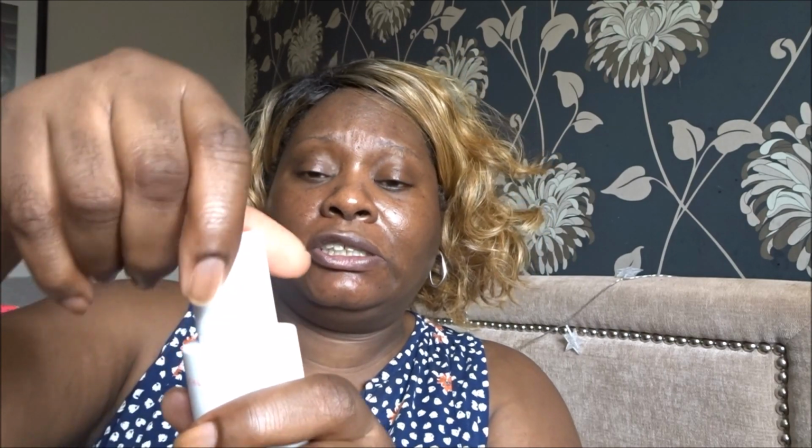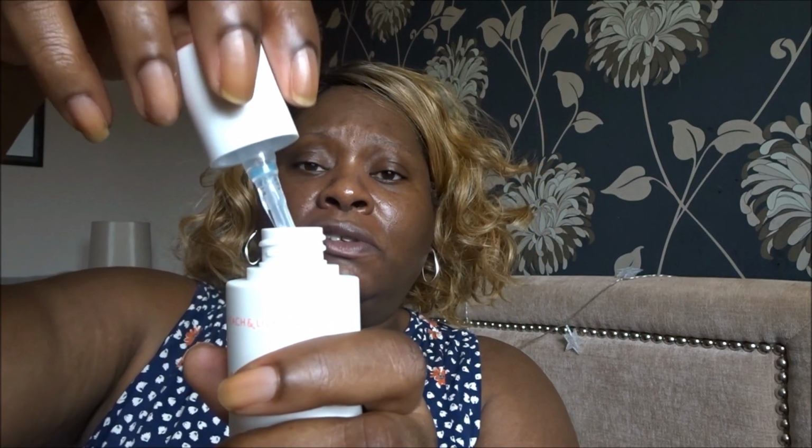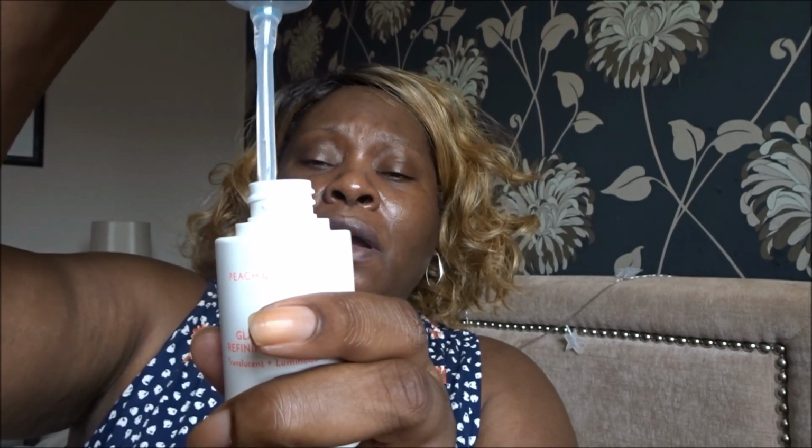Probably not something that I can... I don't know if I'll get glass skin because I've got very oily skin, so I don't know. Let's have a look and see what it looks like. Okay, so it's in a dropper like that. I will use this. I'll try and use it tonight. Oh, I really would have liked to have put this on.